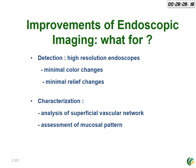Second point, for the endoscopic imaging, what is important is characterization. And it's really a breakthrough. For many years, we improved endoscopic diagnosis for detection. Now we are able to do, at the same time, during the same session, detection and characterization. And characterization is very important because we analyze the superficial vascular network and assess the mucosal pattern. In the beginning, we were just talking about assessment of mucosal pattern, and when we started to develop NBI in 2002, we looked for mucosal pattern, like Sano-Kudo pit pattern.